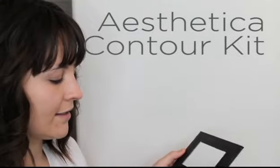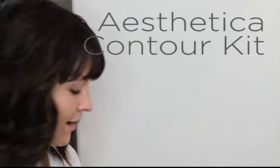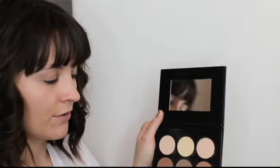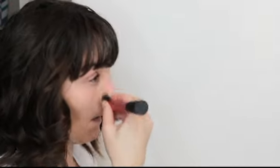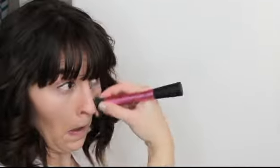So after that, I would go with my little contour kit. It's from Aesthetica Cosmetics, and I really love it. So I just pick a color and suck in my cheeks, and then put it right there with the darker color. Then, I know you can get smaller brushes, but right now I don't have one. So I go with that same color, and I make my brush like a straighter line, and I go on both sides of my nose. It just thins out the appearance of your nose.